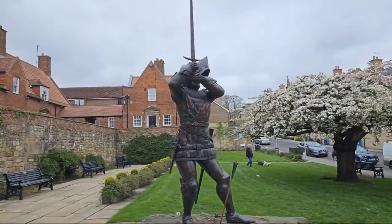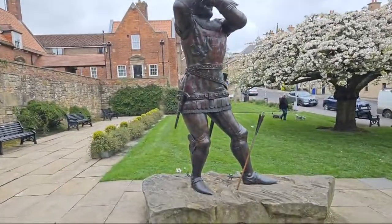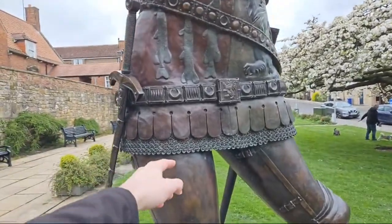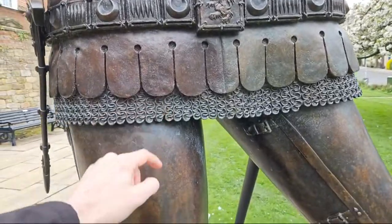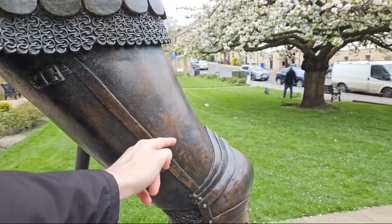Look at that, beautiful. I love the old armour. And then you can see he has mail underneath there, which I presume... I was going to say, is this a gambeson? But I don't think it is a gambeson. This looks like some sort of hardened leather, probably. Hardened leather, then you've got the chain mail there. But then he has the full metal on the thigh there.